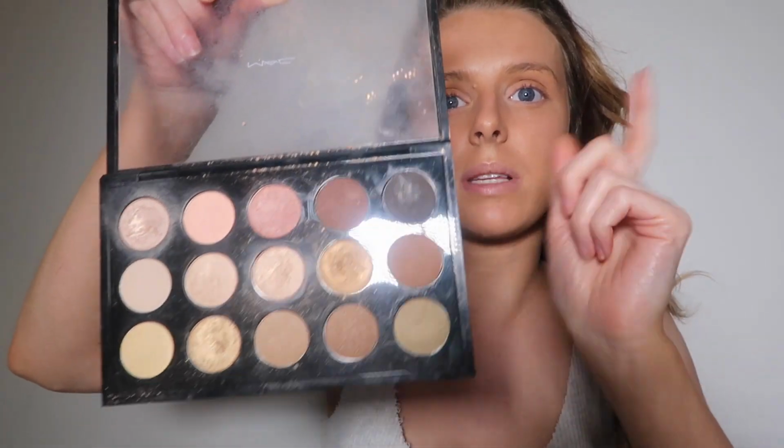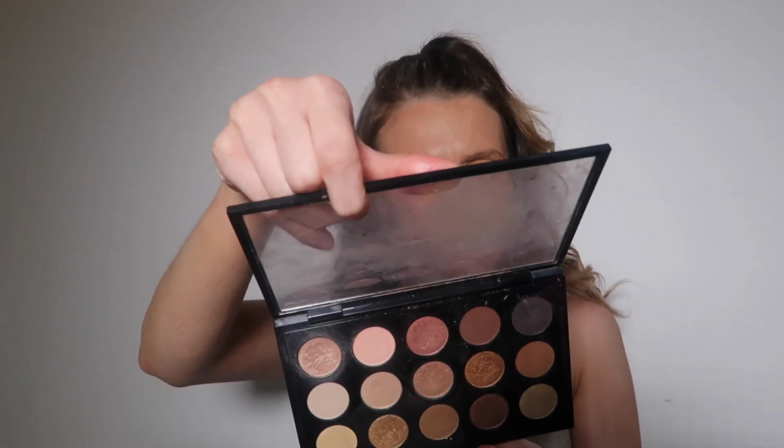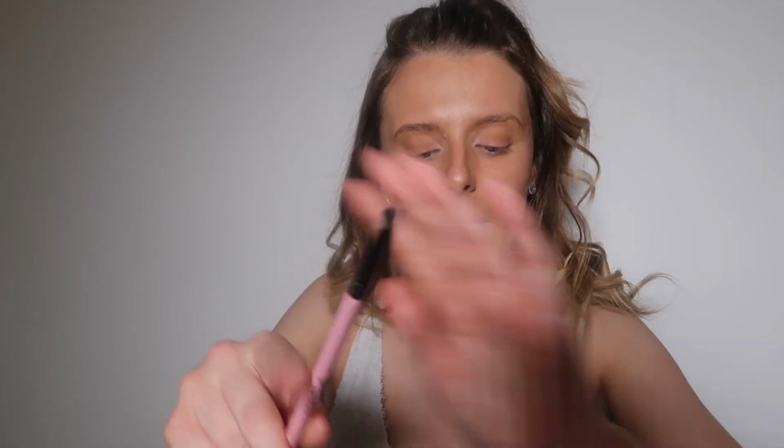Okay, now I'm just going to go and do my eyebrows. Like you all probably know, I use eyeshadow for my eyebrows, and this is out of the same palette, the Warm Neutral palette from MAC. I just use a little angled brush. Since being home, I've not been doing my brows full, just quite natural. So I'm going to use a little mirror for this.